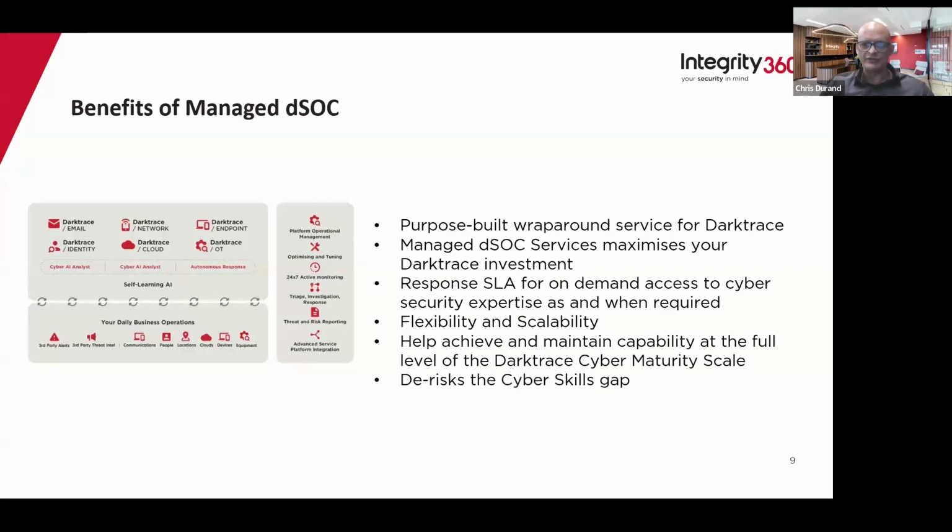So that talks about the cyber maturity scale. Now, de-risking the cyber skills gap. Like I said earlier, talent is rare. Maintaining that talent pool is also a very difficult process, to ensure that we keep our analysts at the forefront of our cybersecurity, interested and excited about working in our environment.